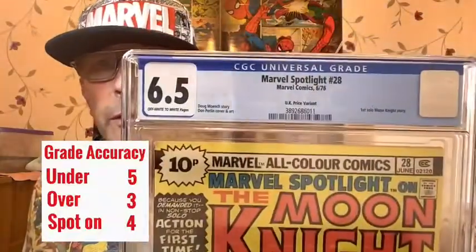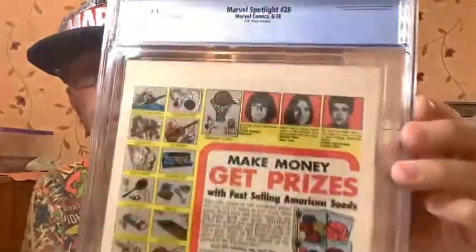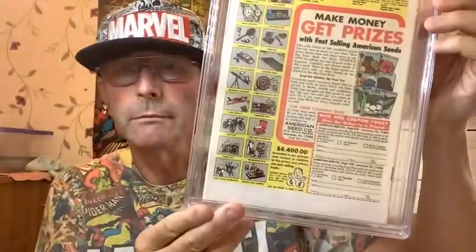1 6-5. Ooh. Hopefully that's that one. First solo Moon Knight story. That's all on a 6-5. Some gunk on the back I couldn't get off. Happy with that.